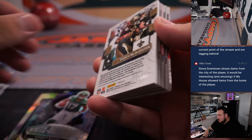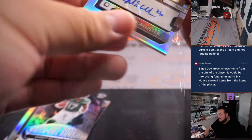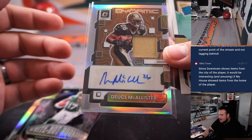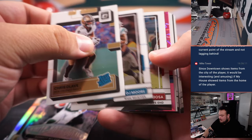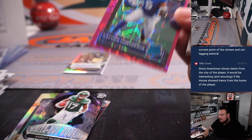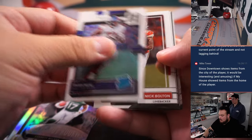And Deuce McAllister. Black Pandora. That's awesome. Brock Purdy. So he's gonna call a Brock Purdy, black Pandora. I think it is a black Pandora. It does look black. Nice. Kayvon Thibodeau, pink Pulsar.